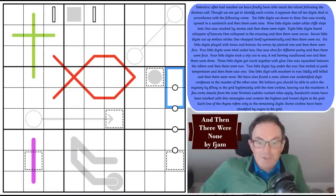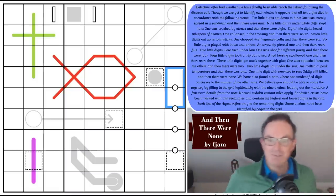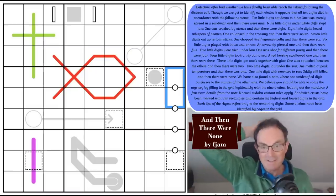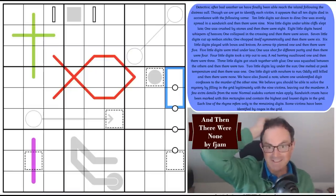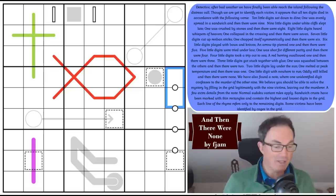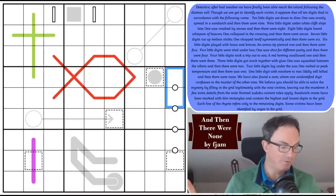Anyway, this is what we have to do. We've got to solve the mystery. We're going into full Agatha Christie mode here with one of the greatest detective stories ever written and fjam's take on this. Good grief. Anyway, hang on. Let me just do a couple of announcements before we kick off and I have a think about this.